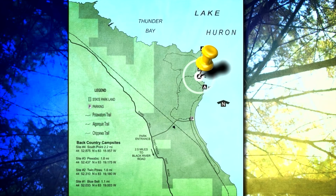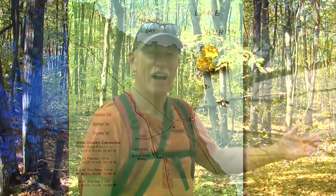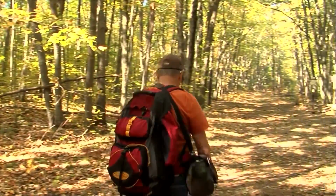Well, we're at the second campsite now. Once we hit the first one, they're laid out about every half mile. And this is the second one that looks like Twin Pines is the name of this one. Let's take a look.